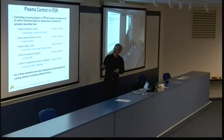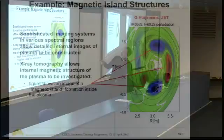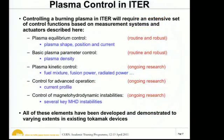And the final area is the control of MHD instabilities, like this MHD instability I just spoke about, the magnetic island structure here. By taking measurements like that, feeding them back into current drive systems, for example, you can use the current drive systems to basically suppress those instabilities. You can actually launch, with the electron cyclotron waves in particular, current inside those structures, drive current, suppress the instabilities. And that's another area where a lot of research is going on at the moment.